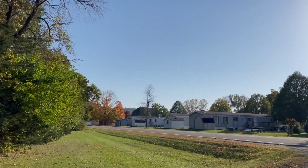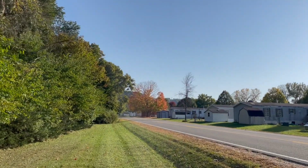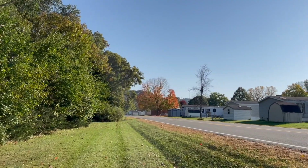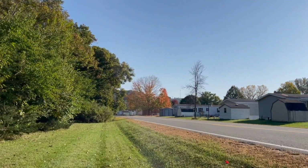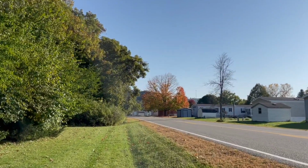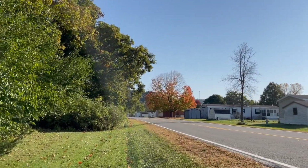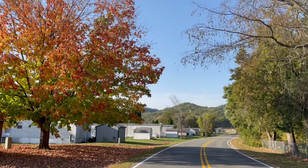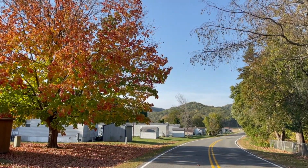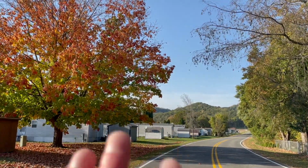Yeah, you guys can see right there, right away. Got a nice maple. Nice maple right there. Try and get a shot of that. Yeah, there's a cool barn down here I've always kind of looked at. So we'll see what happens. Nice landscape here with the maple.